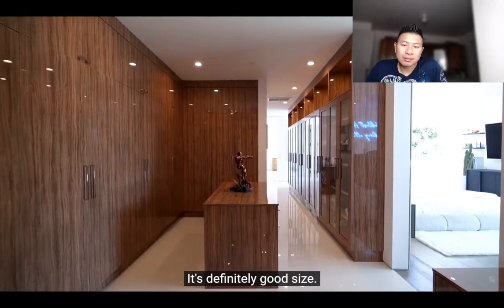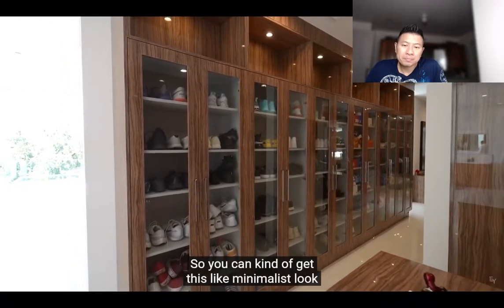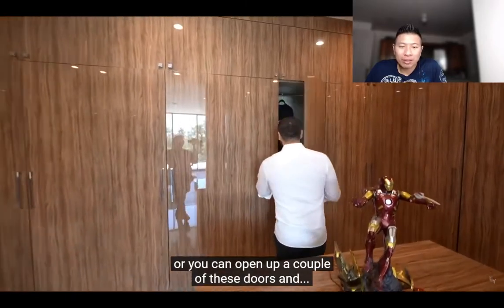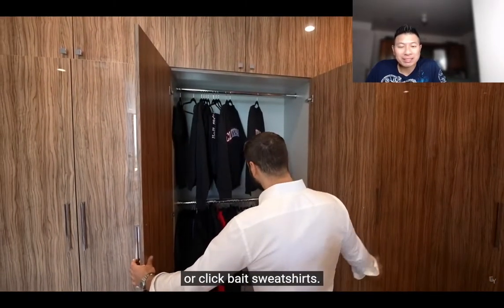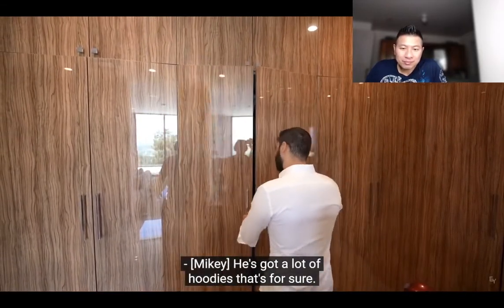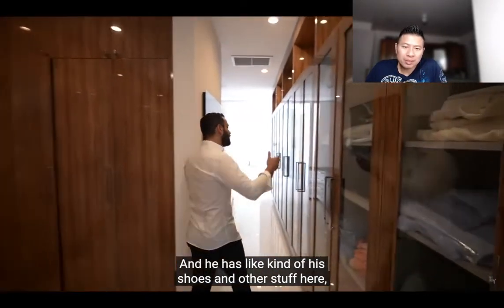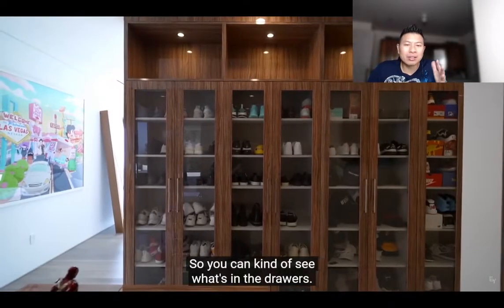The entire walk-in closet is basically all cabinetry, so you can get this minimalist look, or you can open up a couple of these doors. Of course, we open it and it's sweatshirts. I mean, he's fairly organized. He's got a lot of hoodies, that's for sure. And he has his shoes and other stuff here. These have glass fronts so you can see what's in the drawers. High-quality. He has a pretty good amount of shoes.